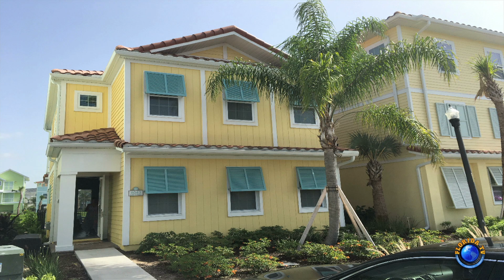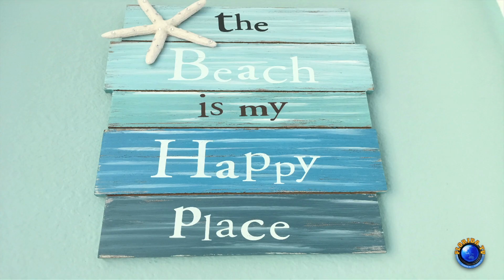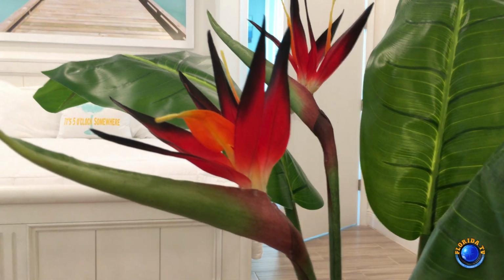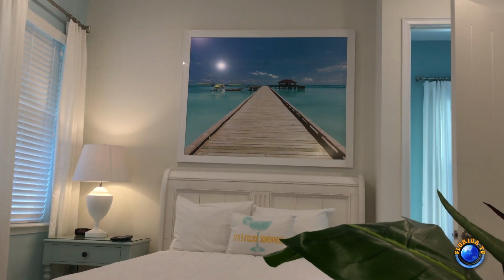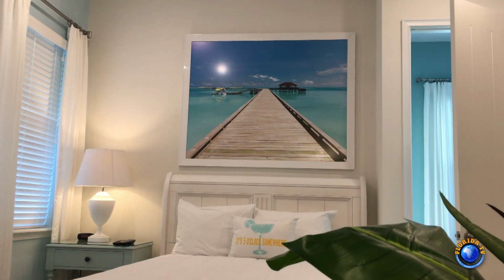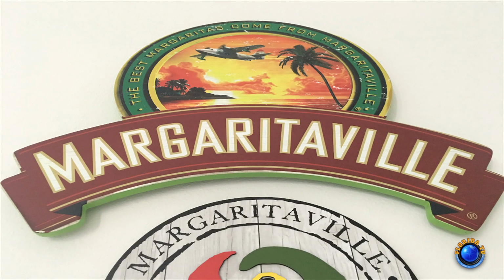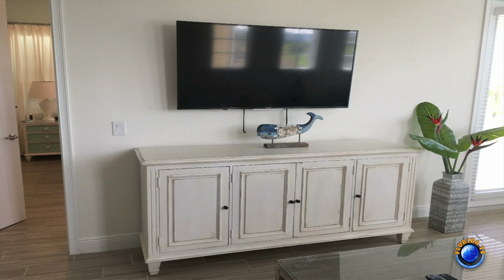One of the things they do, and it is important to understand, is each home still has that look and feel of Margaritaville. The individual owners are not allowed to make extravagant changes to the inside. It has to keep that Margaritaville feel throughout the house itself, period. So you're not going to rent a home that looks odd or strange or has another look and feel. It isn't going to happen.